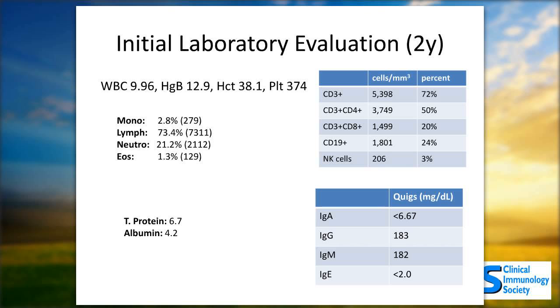Was the IgM kind of hyper-IgM, or was it just slightly elevated? Well, the upper limit of normal in our lab for his age group was 160, and his is just above that at 182. So it means it's just minimally elevated, right? Correct. Good.